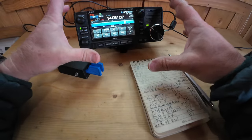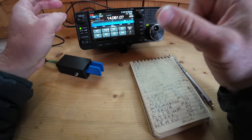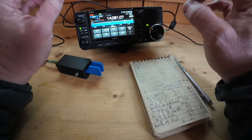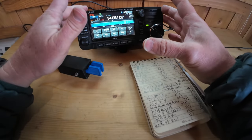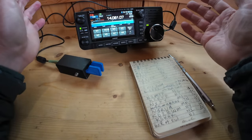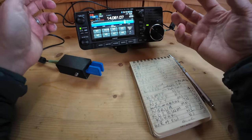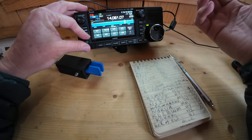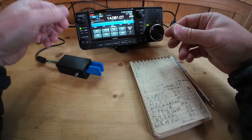Now the TR-45L actually has really beautiful audio, and so does the 705. I think the TR-45 series and the 705 have the best built-in audio of any, with an internal speaker, I should say. You get the best audio fidelity from an internal speaker of any radios I have. And I do think that really good audio fidelity helps you overcome some of the nastiness of QRM like this. But this is what you've got to live with if you want to do your activation.